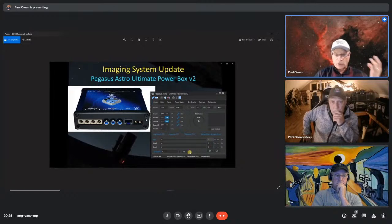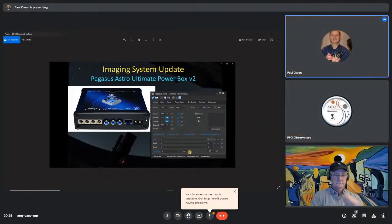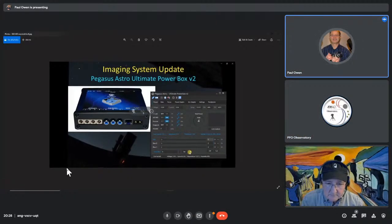And these are guaranteed not to short your products out. If you plug something in backwards, in the DC world, you plug something in positive to negative, you're going to blow stuff up. With this power box, that will not happen. And they've got safety stuff built right into it. So it's got a lot of cool stuff that's built in. So that's one of the things that you can use.